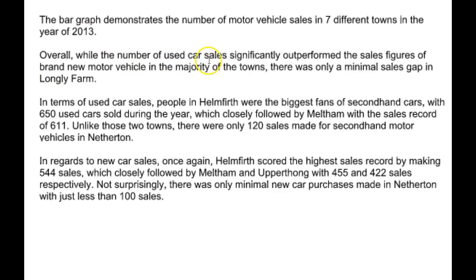Overall, while the number of used car sales significantly outperformed those of new vehicles in the majority of towns, there was only a minimal sales gap in Longley Farm. I would say here that it is still all over the towns. While the number of used car sales significantly outperformed those of new vehicles in all towns mentioned, there was only a minimal sales gap in Longley Farm. I like the use of sales gap. Minimal sales gap. Good.